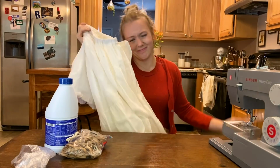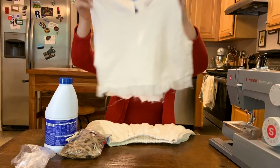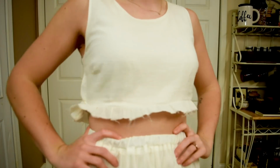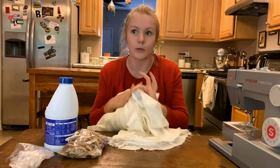Oh, it's on the hanger. This adorable 2-piece set that we made in my last thrift flip, the raw edges and the elastic waist, it's really just a great 2-piece, which is why I made it a 2-piece in the first place. It's that gauzy, white, gorgeous, flowy flip that I am in love with, but I think I would love it even more if it had a little bit of color, a little bit more wow.